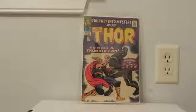You could probably get this book in solid, nice, fine shape for, I'm gonna say, like $45. I see it on eBay all the time. I will debate you on this. I'm not crazy, it's out there. I actually overpaid for this copy. It's a nice copy, but I overpaid for it.